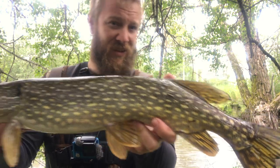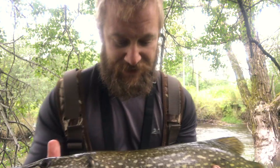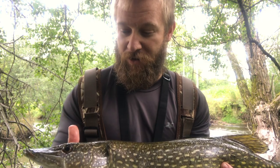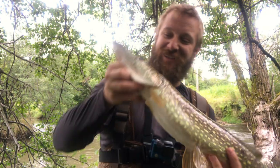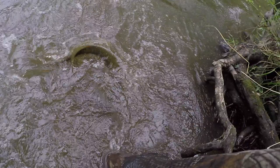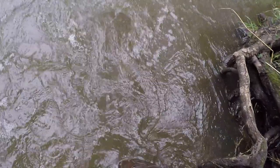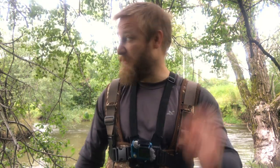There's another one. This guy's a little bit thicker. Would be perfect for pickling. All right, I'm gonna start pickling pike in the middle of this month, I think, because I want some for winter, but I'm gonna let this guy go. Lucky for him. Maybe I should have pickled that thing after all. He didn't cut me though, so we're good. That was not a smooth release whatsoever, but I'll take it.